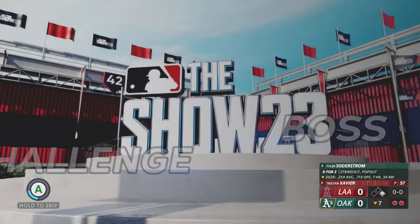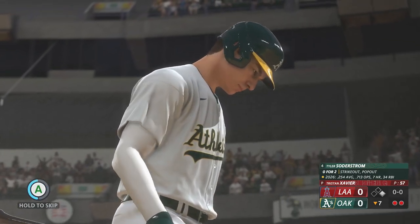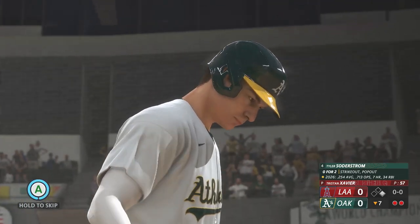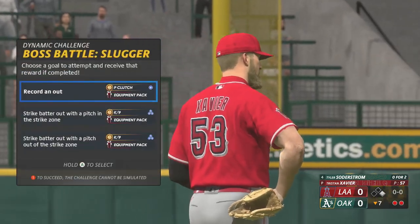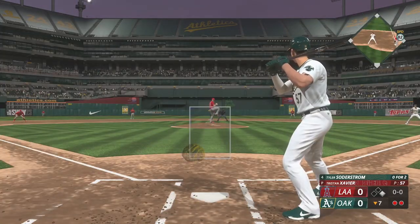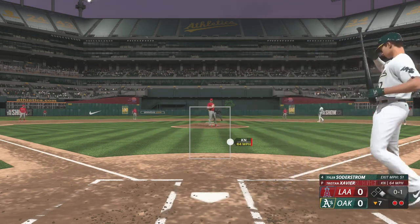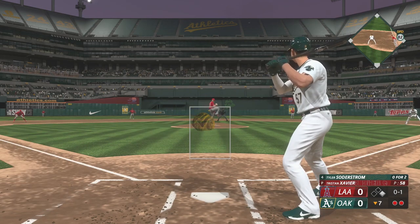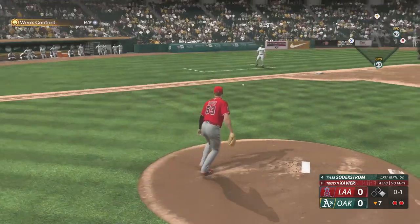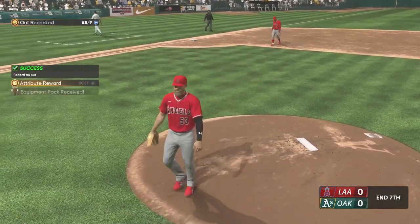Next up for the A's, Tyler Soderstrom. Went down looking on three pitches last time. Let's see if he can be a little more aggressive right here. Get ahead, stay ahead. And that one fouled off. Bounce to third. And that'll do it.